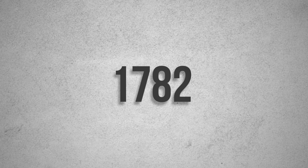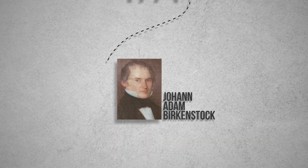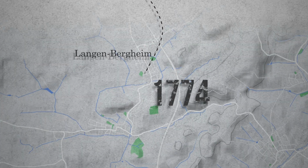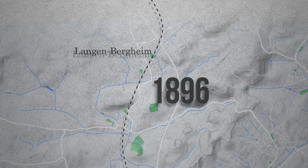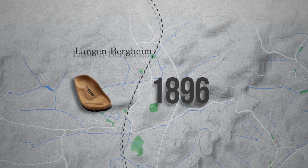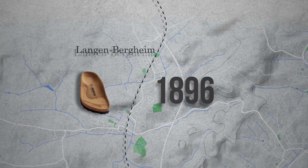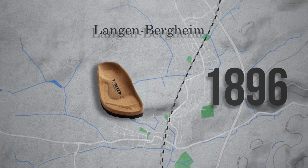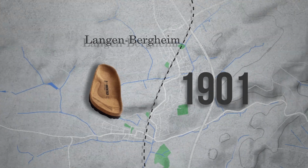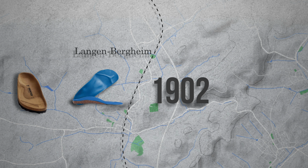ago in 1774. Johann Adam Birkenstock registered as a vassal and a shoemaker in Langen-Bergheim. And then over 100 years later, Johann's great-great-grandson developed the first contoured insole that was made for shoemakers in the production of custom footwear. And that footbed that was done in the late 1800s has barely changed to today. Then a few years later, in 1902, they developed the first flexible arch support for factory-made shoes.